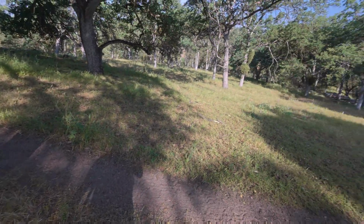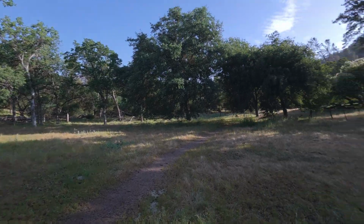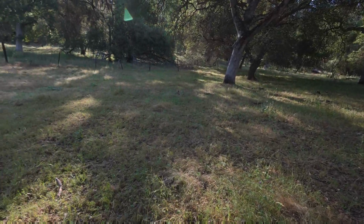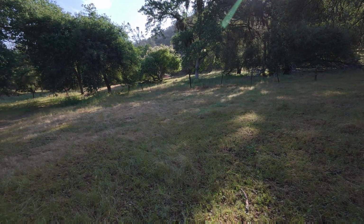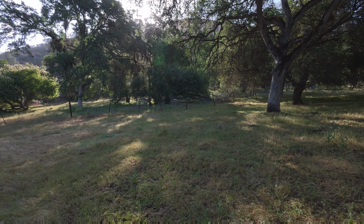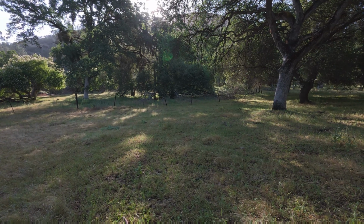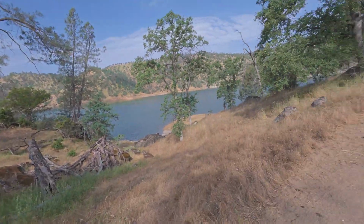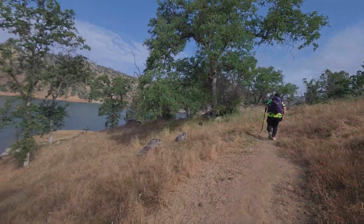So now we're gonna take our snack break. I had to put the recorder down so I could set it down. It's like the same exact spot. It's at 5 miles, 5 1/4. So almost halfway done. A mile and a half will be halfway done. Oh, I'm so tired. But we are at mile 6.